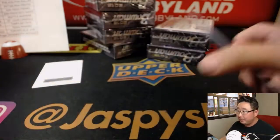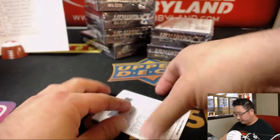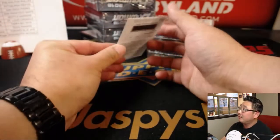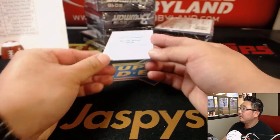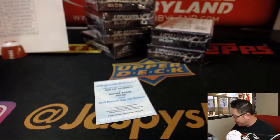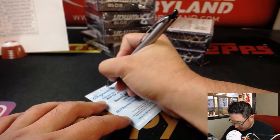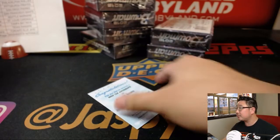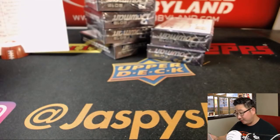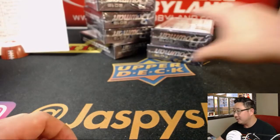All right, redemption time. High-tech autograph Ronald Acuna. Another hit for Chris Grossi and the Bravos. Possible Rookie of the Year award winner. Or Juan Soto. Maybe Ozzy Albies could sneak in there. Next box.